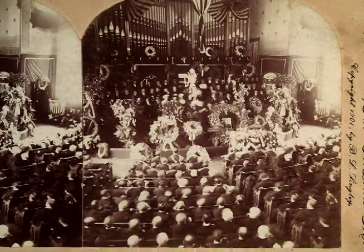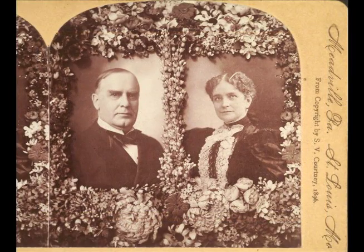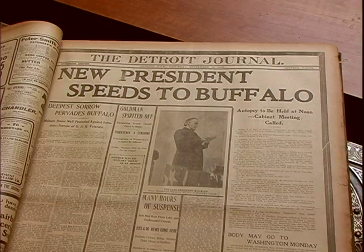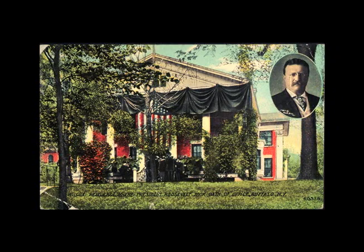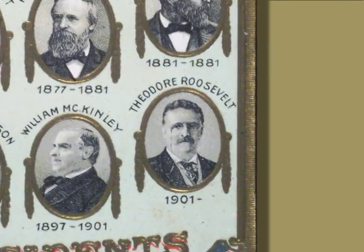But stereo view of his funeral would dispute that. And what was to follow was a remarkable manifestation of mourning. The journal used thick black columns in mourning, and the Wilcox House would have its own postcard commemorating the event of the taking of the oath by Theodore Roosevelt.